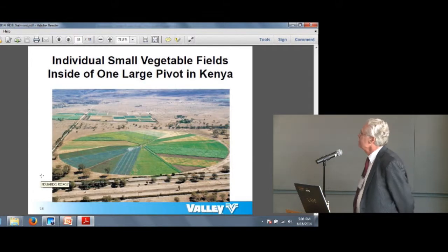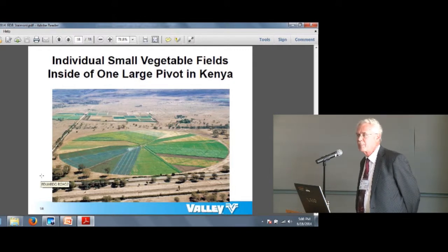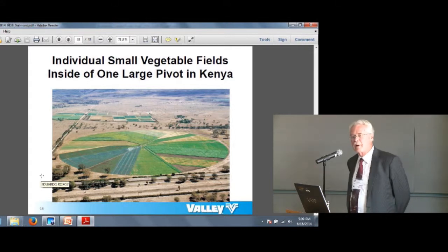Now, here's a picture I took, I think, 18 years ago. This was the first pivot I sold in Kenya. And this was to a commercial vegetable farmer, an exporter. And he took the chance. I remember he contacted me on the new internet then. That's about a week after I said, we're not going to sell pivots on the internet.